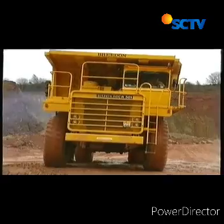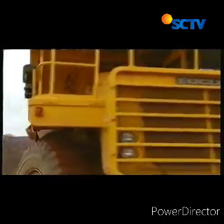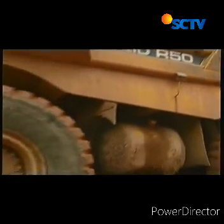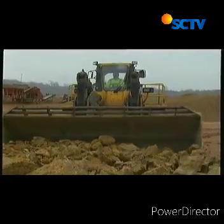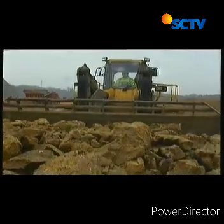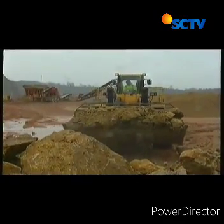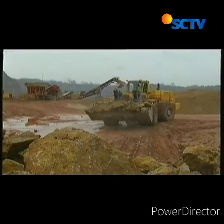This is the Euclid R50. At 40 tonnes, it's the biggest machine they've got here. This monster truck is designed for strength, stamina, and a lot of hard work. With each scoop of rock weighing 10 tonnes, it only takes a Michigan L270 loader 5 trips to fill the Euclid.